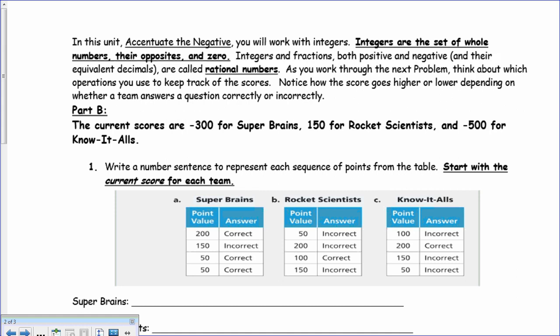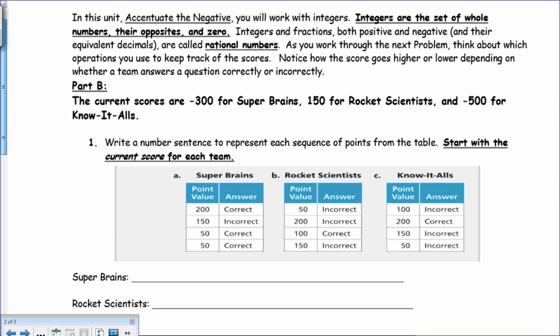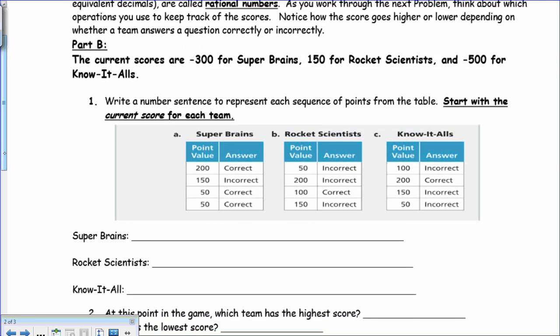So as you work through the next problem, think about which operations you use to keep track of scores. Notice how the scores go higher or lower depending on whether a team answers a question correctly or incorrectly. So in part B, our scenario now is this way. So the current team scores are negative 300 for the super brains, 150 for the rocket scientists, and negative 500 for the know-it-alls. All right, so it says write a number sentence to represent each sequence of points from the table. Start with the current score of your team.